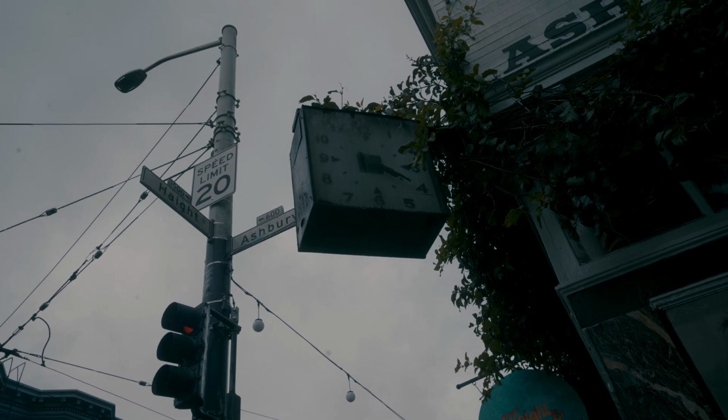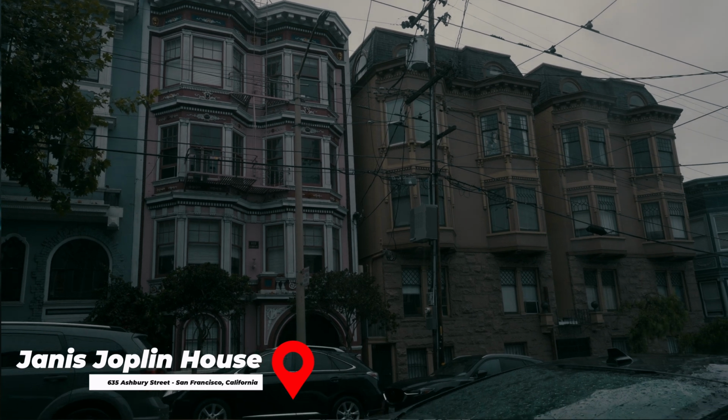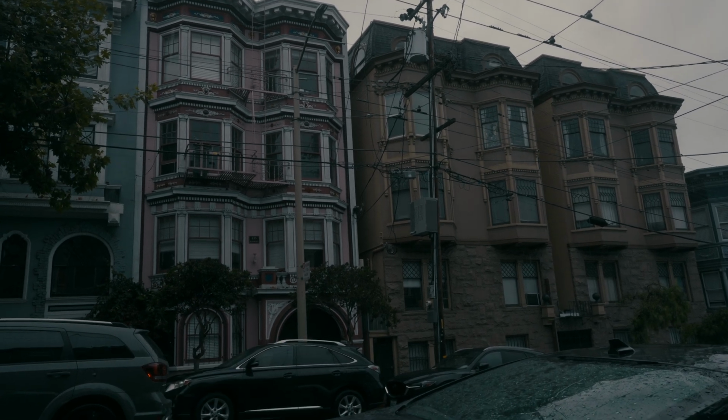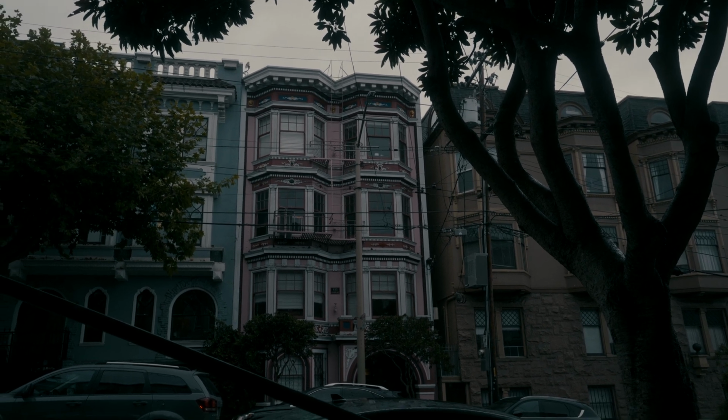Now, our next location is another huge music icon who unfortunately passed away at 27, just like Jimi Hendrix, and this is Janis Joplin's house right here. It's a super cool building that's painted a really awesome pink, and again, it's one of these locations that shows you that, for me growing up, I only knew these people through their music and their interviews and videos of them. So for me, it almost felt like they weren't real.